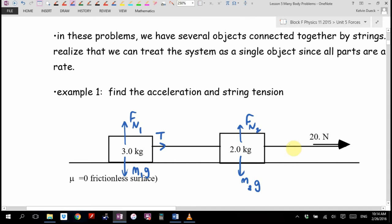What else? Well, I got this 20. We've typically called this the applied outside force. Friction? No. There is one more. Tension is actually slowing this mass down. What's really happening is this tension is applying a force on this, but it's applying a force on the rope. This is Newton's third law. Forces come in pairs. In other words, when there's more than one mass, you'll usually have two tensions.